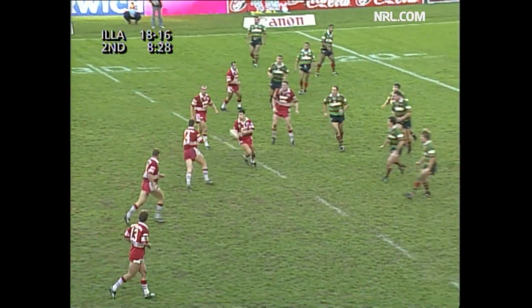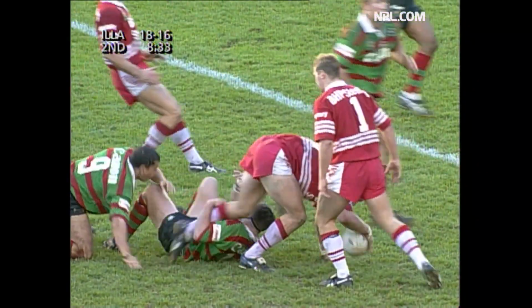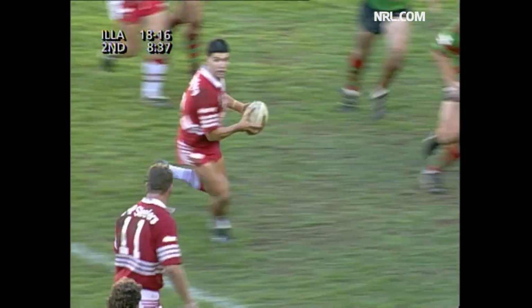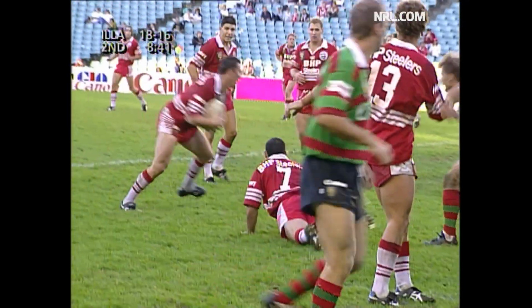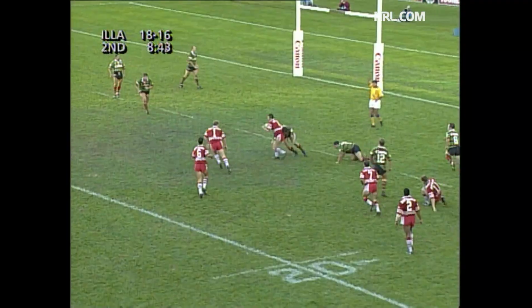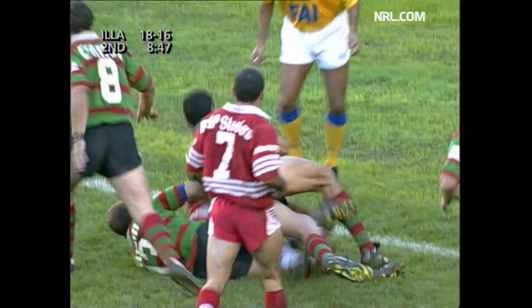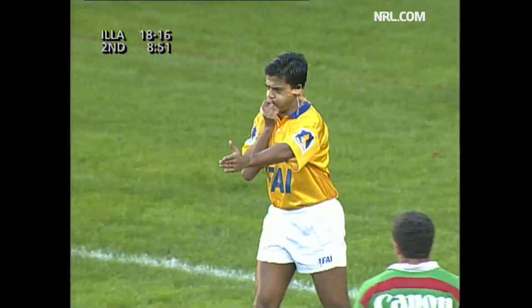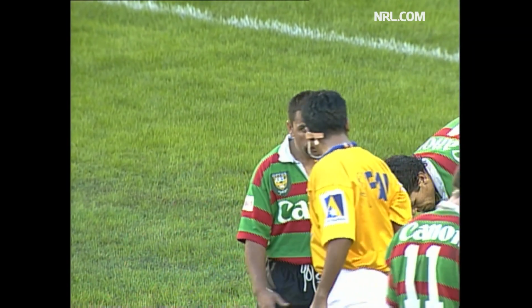Robinson the decoy. Barrett comes the open side. Set piece for the Steelers. Oh, so close to coming off. Brendan Reeves. Barrett now. Good work for the Steelers. It's 6 to go. It should be. It is. Timmins. Reeves. Stepping Reeves. Reeves scores for the Steelers. Great work by Brendan Reeves. It certainly was great work too.